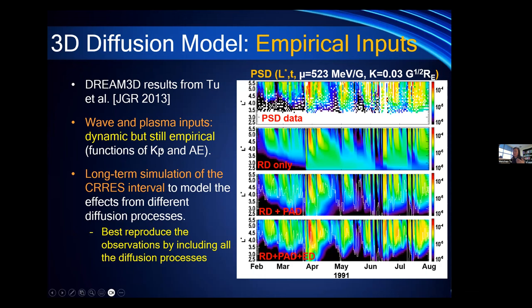And that's basically using some geomagnetic indices. One important one is the Kp index, the other is AE. Basically, they're showing different levels of geomagnetic activity, and you bin your data by different activity levels. You have an empirical model. Okay, so that's the time-dependent model.